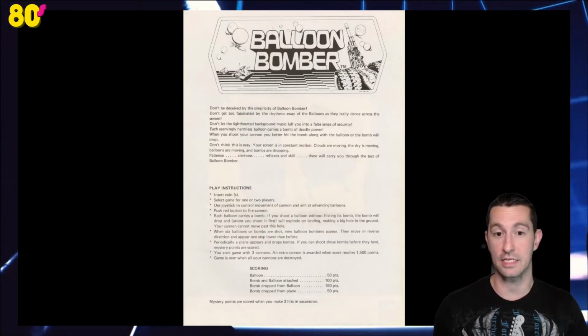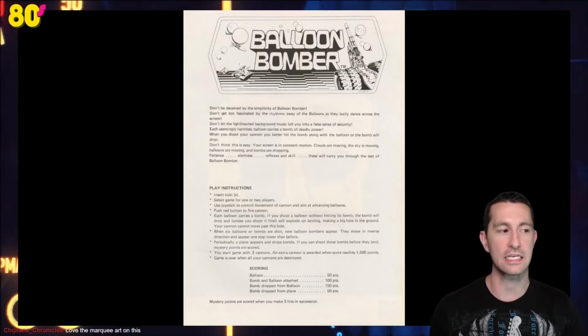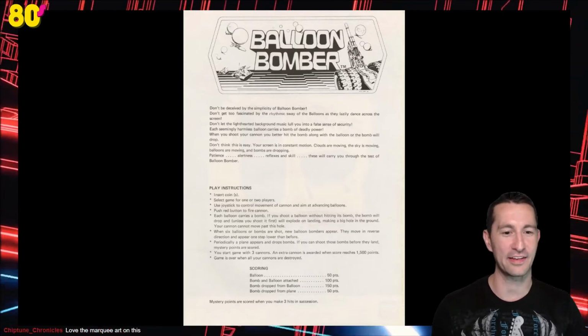Don't be deceived by the simplicity of Balloon Bomber. Don't get too fascinated by the rhythmic sway of the balloons as they lazily dance across the screen. Yeah, I agree. The art is awesome.